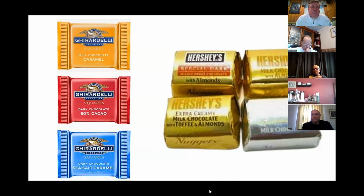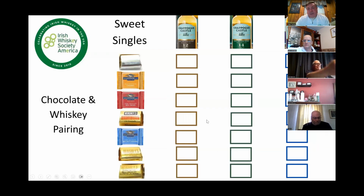The way we're going to do this is pretty informal. I don't know if I sent an email out with a tasting sheet that looks like this. It was really just a way to stay organized, since we have 3 whiskeys and 7 chocolates, and keeping stuff straight as we go along. You're going to potentially lose track of which one you liked. So it's just a way if you wanted to keep notes or rankings.